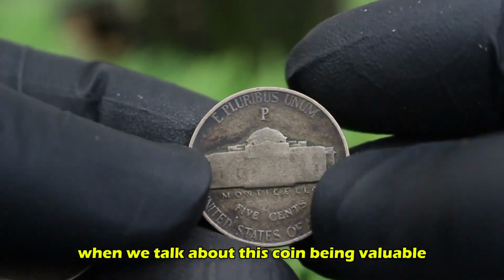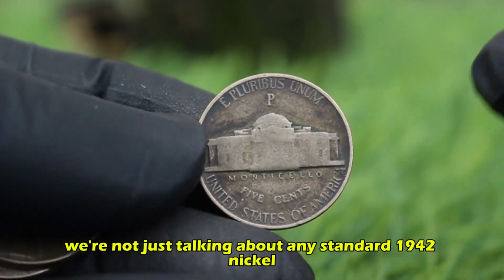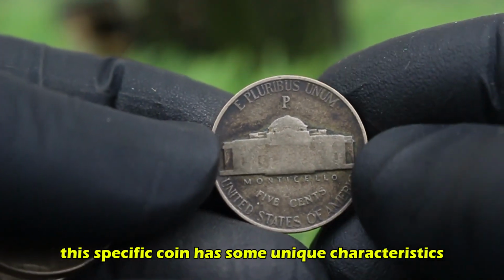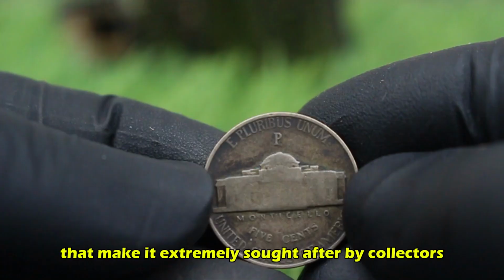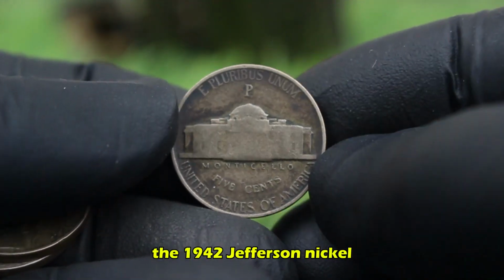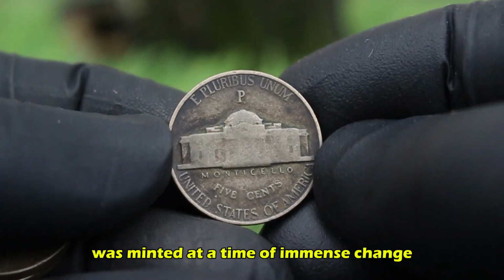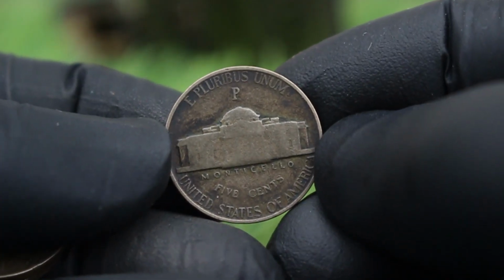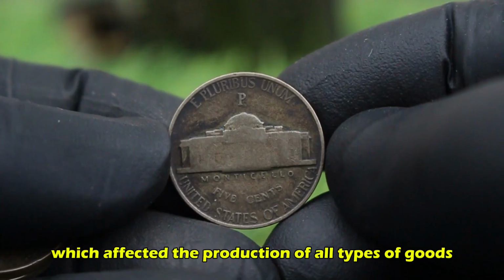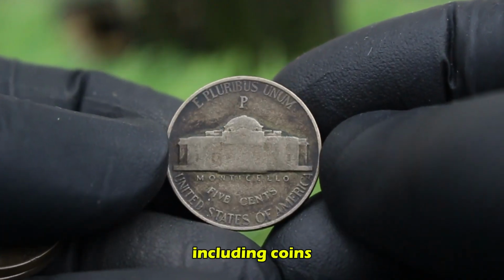When we talk about this coin being valuable, we're not just talking about any standard 1942 nickel. This specific coin has some unique characteristics that make it extremely sought after by collectors. The 1942 Jefferson nickel was minted at a time of immense change in the United States. The nation was deep into World War II, which affected the production of all types of goods, including coins.